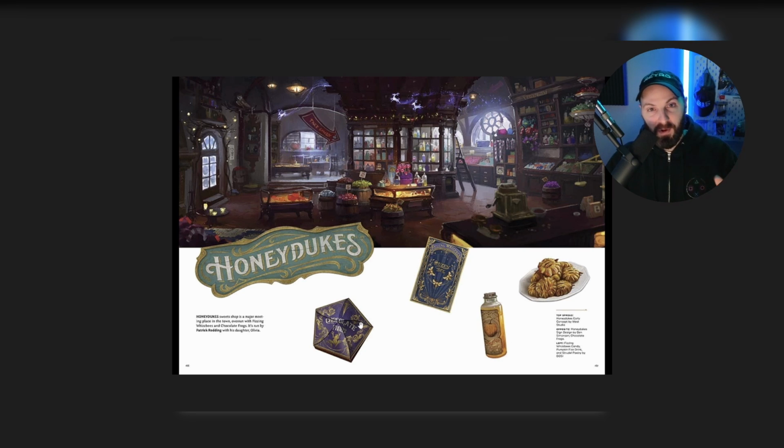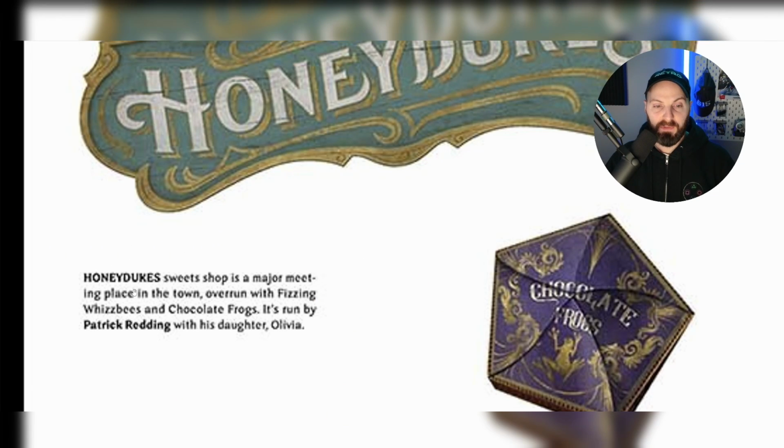I've talked about it in other videos, but there's this whole thing where in the Fantastic Beasts movies, there was this one frame of the Daily Prophet where they talked about the changing of the wizard card packaging, or I guess I should actually say the chocolate frog packaging. I always say wizard card packaging. And so there's some definite lore questions there. Maybe they'll have the wizard cards, maybe they won't, but it certainly does seem like chocolate frogs are in the game.